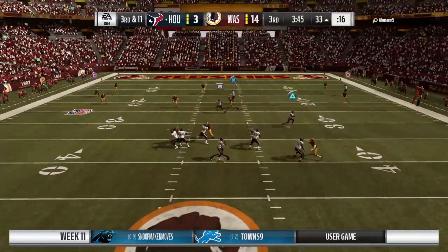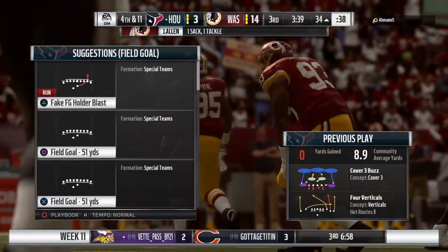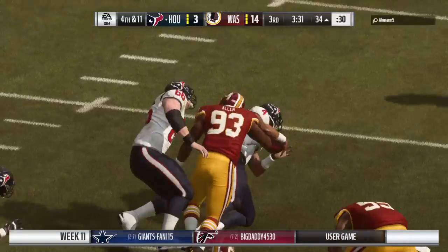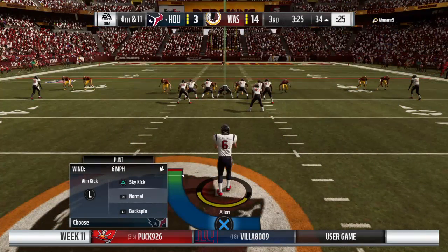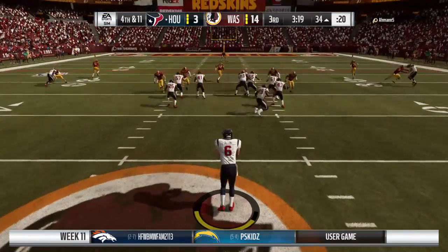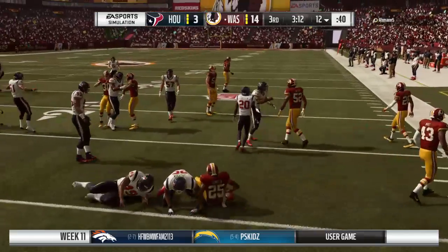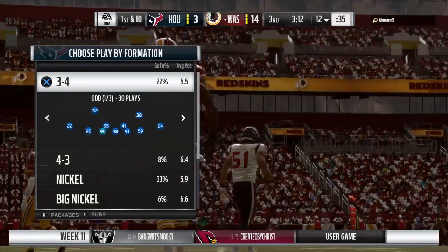From the gun, Watson keeps himself upright. Under pressure again, and down he goes again. Jonathan Allen in there to drop him, and back-to-back sacks now bring up 4th and long. Here's Ryan Allen now, as he's on to punt for the first time this afternoon. And here's a very low line drive, almost whiffed on it. It'll be just an 18-yard punt. And the Washington offense will be backed up to start this drive as they've got it 1st and 10.